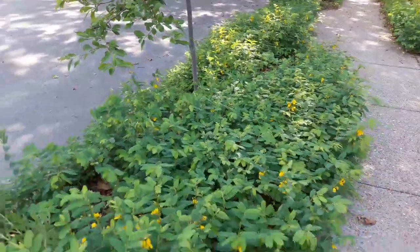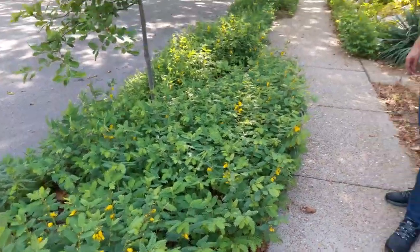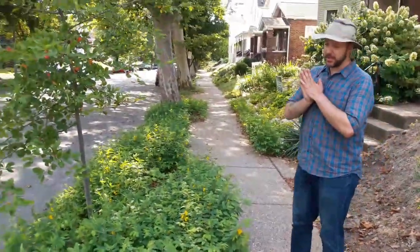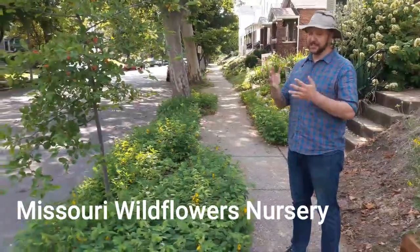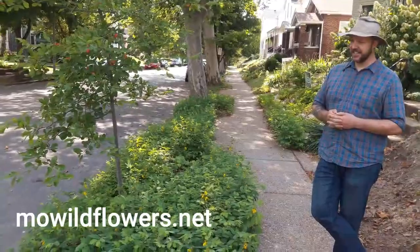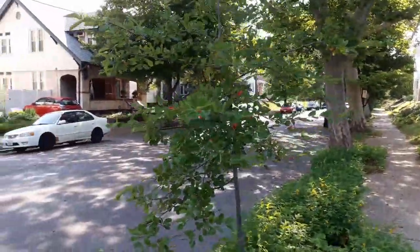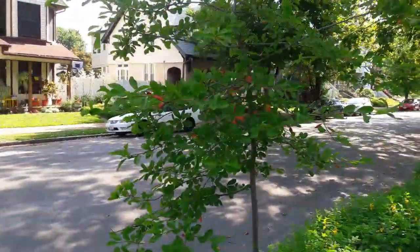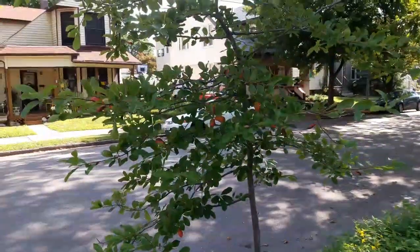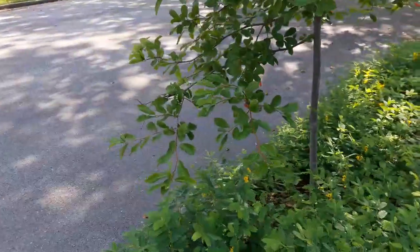That's a really pretty plant. Where did you get it? Did you have to do anything special to find the plant? No, I actually ordered seeds from Missouri Wildflower Nursery, and they sent them in the mail. Okay. Excellent. This is a serviceberry tree that the city planted for us after we took down the Callery pear that was here previously.